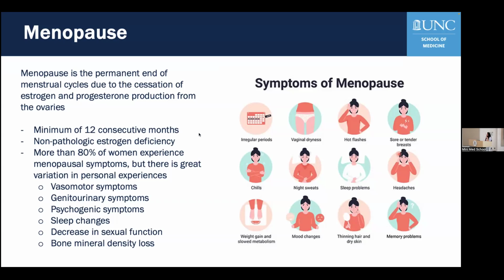This is a non-pathologic estrogen deficiency. More than 80% of women experience menopausal symptoms, but there's also great variation in personal experiences and what kinds of symptoms you may experience. Some of these include vasomotor symptoms such as hot flashes, night sweats, palpitations, migraines. You can also have GU symptoms, which would be vaginal dryness, burning, itching, irritation, urinary frequency and urgency. Psychogenic symptoms such as anger, irritability, anxiety, depression, loss of concentration, loss of confidence, sleep changes, decreases in sexual function, and like I mentioned earlier, bone mineral density loss from that loss of estrogen.